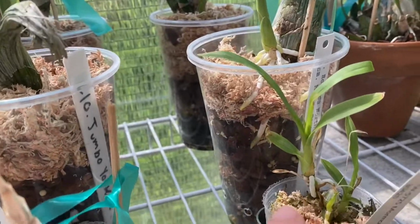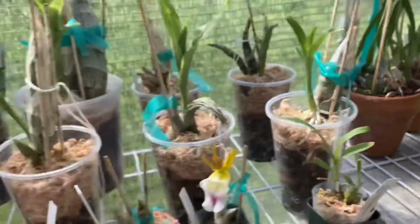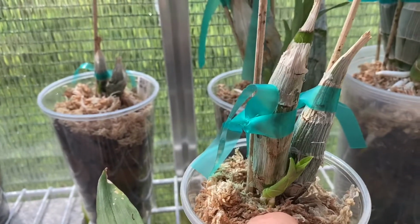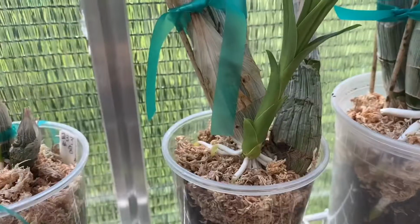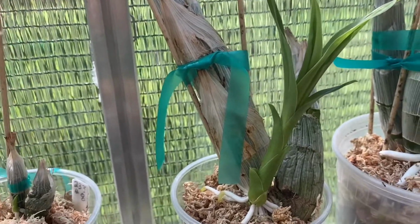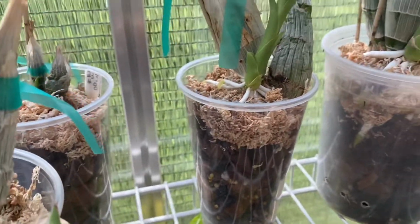Right here is my Mormodes lineata. It's giving me a good new growth with some new roots. This is my Catasetum tenebrosum, once again giving me a good new growth with just a couple roots, not that many really starting. This is my Rebecca Northen crossed with Catasetum stenochilum. It's giving me a nice new growth this year too, with actually a lot of roots that you can't really see down in the bottom, but I promise you they're going down there.